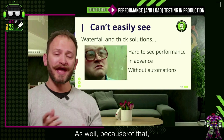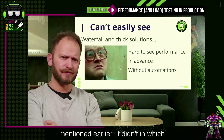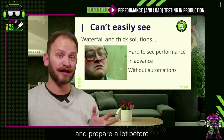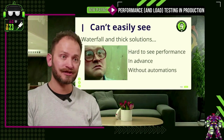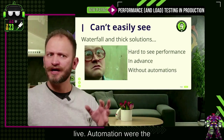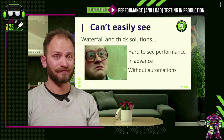As well, because of that, we had to run the tests in advance, before the application reached production, because as I mentioned earlier, it didn't reach production often. We had to prepare a lot before we even got there, which brought a multitude of other problems, doing our tests in an environment that is not where the system is going to live permanently. Automations were the only way that we had to know the performance of our application.